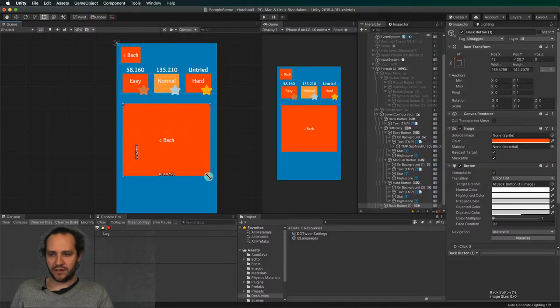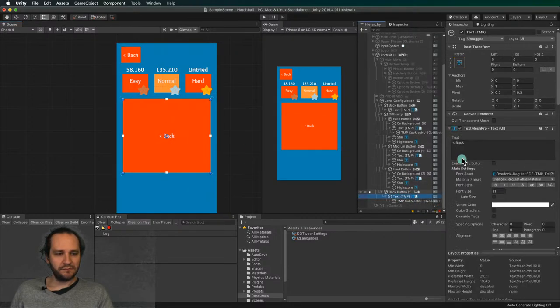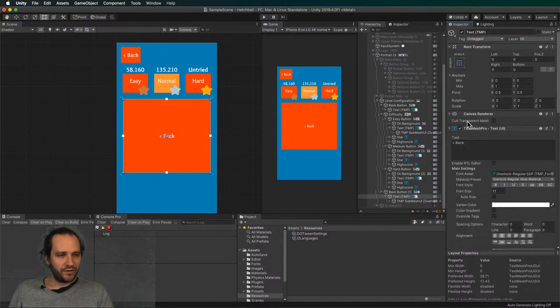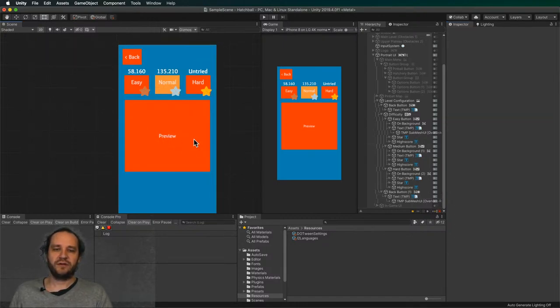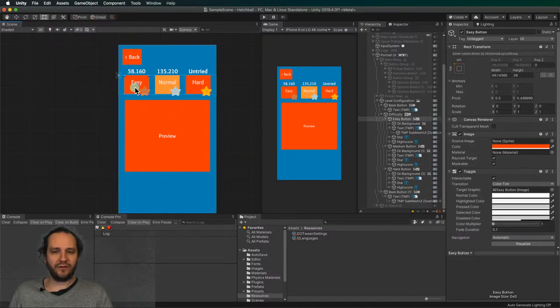It's like the preview of the level. None preview, because I mean it's going to have an image, but not right now. Why is that? I really don't know. Oh, I do know.